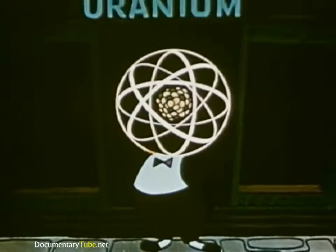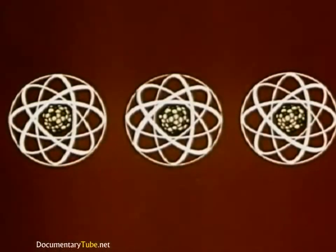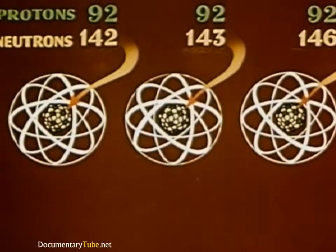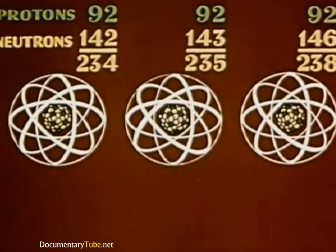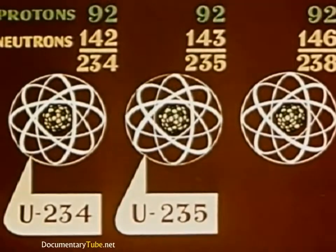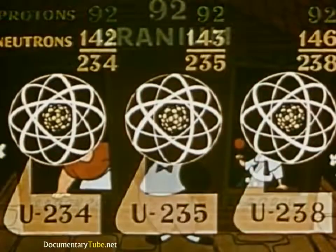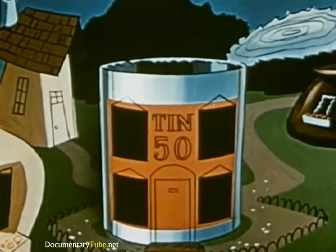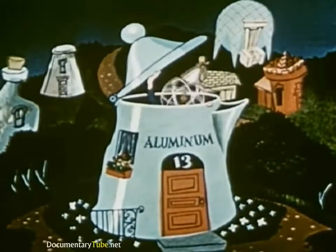Now, within each element, or family of atoms, there can be different members, each one having the same number of protons, but differing in the number of neutrons. The total of an atom's protons and neutrons is its atomic weight. Thus, in natural uranium, we have U-234, U-235, and U-238. These different members of the same element or atom family, science calls isotopes. Some elements, tin for instance, have a great many isotopes. Others, like aluminum, are lone wolves with just 1.